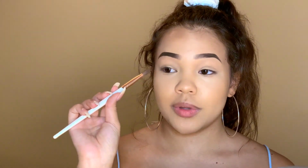And I'm just going to blend that into my crease just to create a natural shadow and not be too much makeup and still keep that natural glam. So yes, let's go into that with a small blending brush.